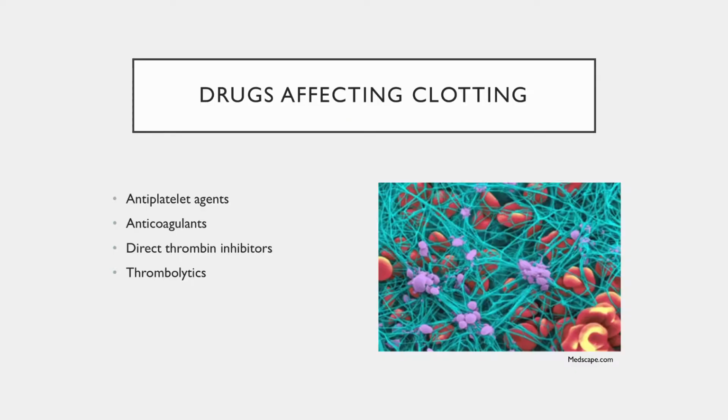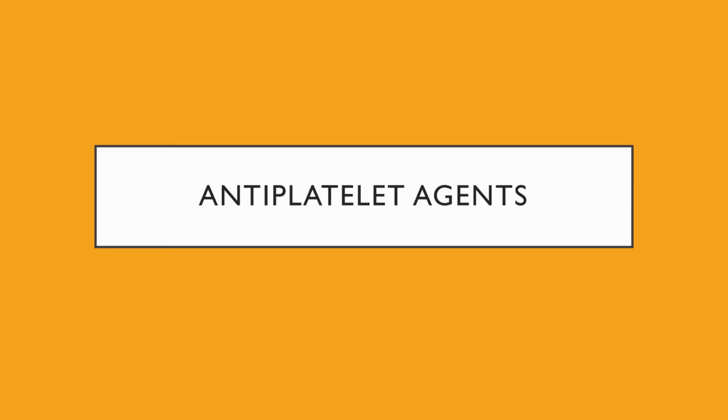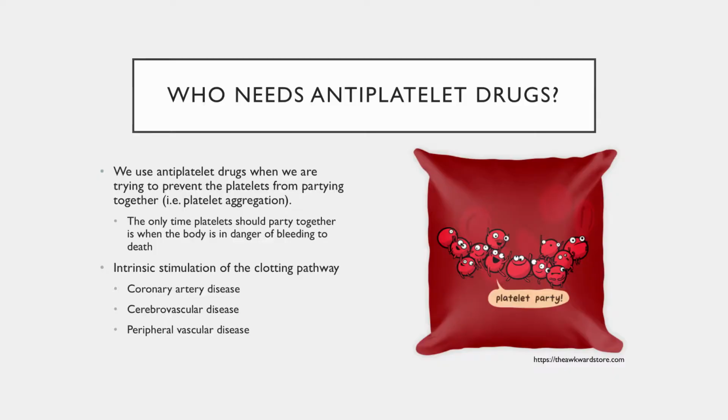So there are different drugs that affect clotting. There are antiplatelet agents, there are anticoagulants, there's direct thrombin inhibitors and other novel anticoagulants, and then there are thrombolytic agents as well that help your body to dissolve clot. So let's start by talking about the antiplatelet agents.